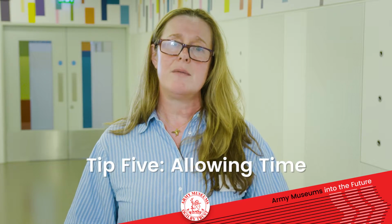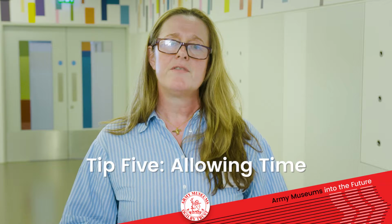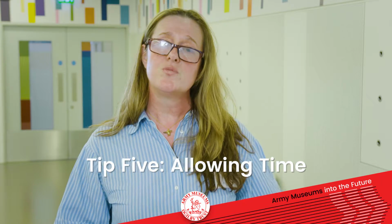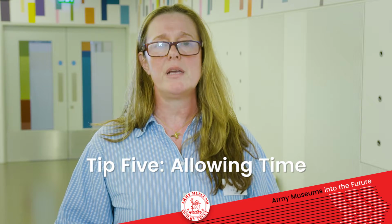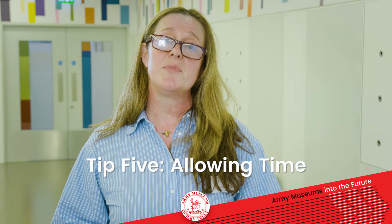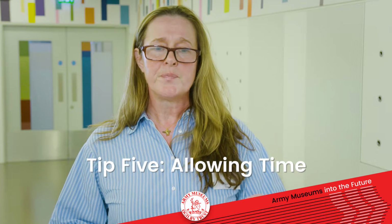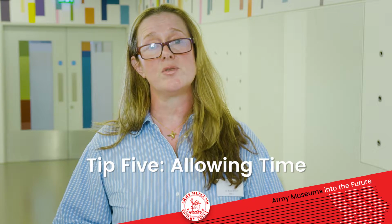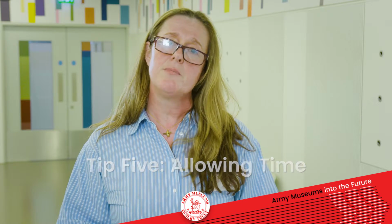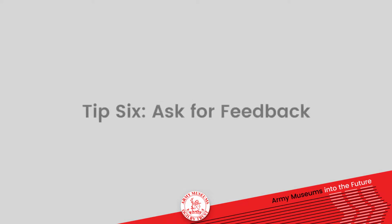My next tip is to make sure that you've factored in the amount of time it's going to take for that fund to find out whether you've been successful or not. With some trusts and foundations it could be a matter of weeks, with others it can be 6 months plus. So you need to make sure that you are not waiting for that fund to be successful in order for you to continue doing the work that you're doing. So make sure you factor in the time scale so it fits with what you're trying to do within the museum.